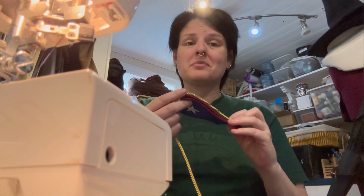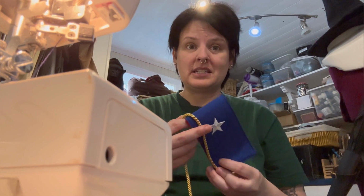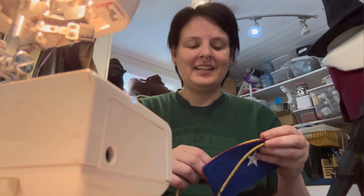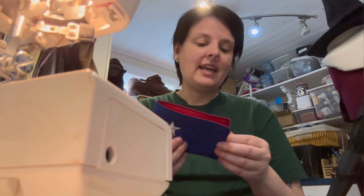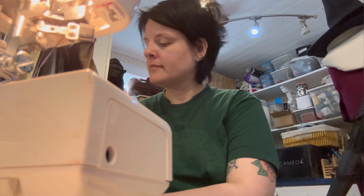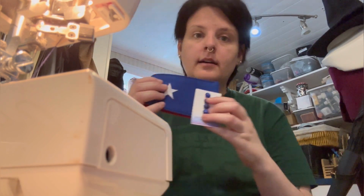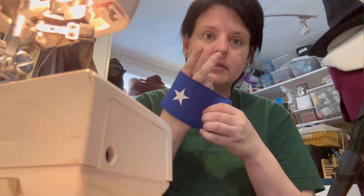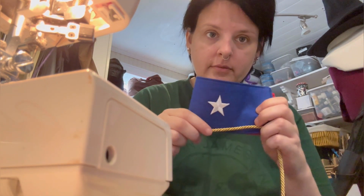Don't worry if your stuff isn't perfect. My stuff is never perfect. You should see the inside of my stuff. My stuff is janky on the inside. It just has to look good on the outside, and it just has to make you happy. Okay, so do that. And it'll have a blue button right here, super simple blue button, and then the rope.